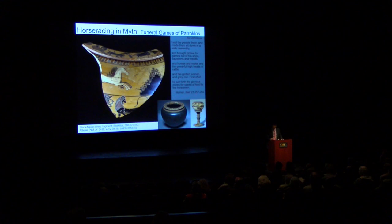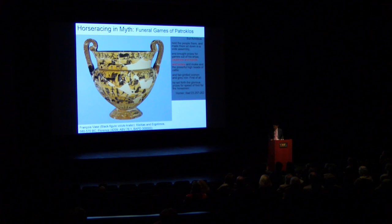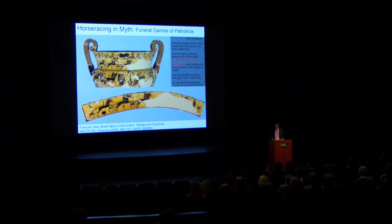And then here's the Francois vase that Dr. Oakley just showed us. If we zoom in, this is the frieze that we're interested in, the neck frieze. It shows this same race. We're still missing a little bit, but we have quite a lot more. So we can see there would have been 1, 2, 3, 4, 5 teams of horses racing in this race.